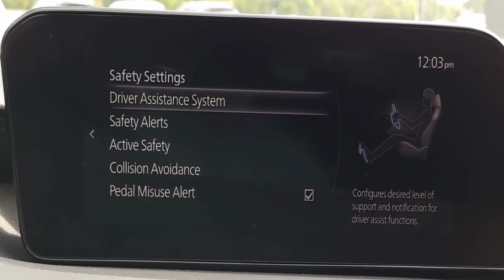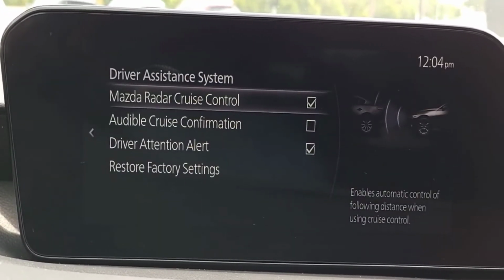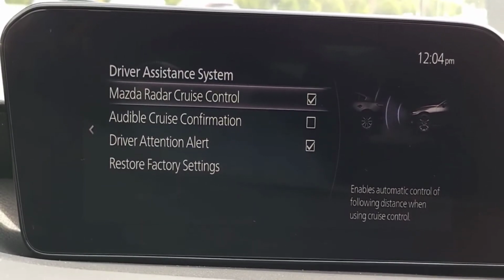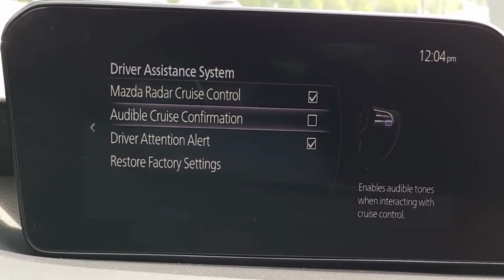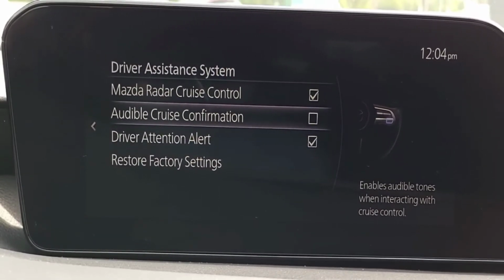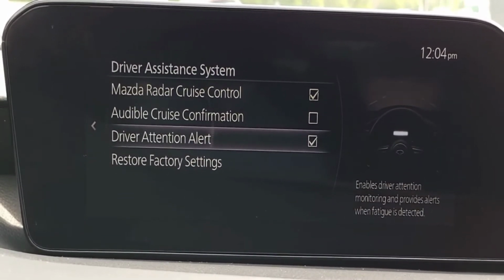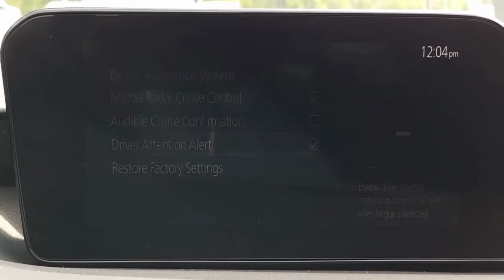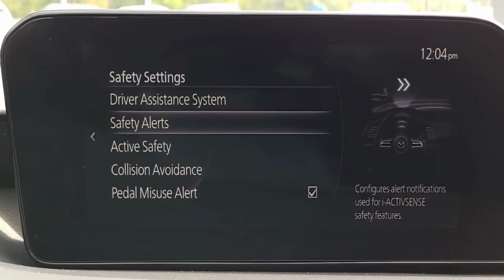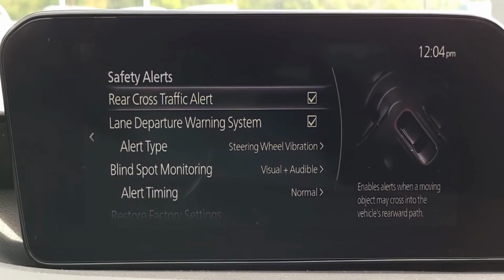Okay, so in the safety settings, in the driver assistance system subcategory, this is going to be where you'll find your radar cruise control. If you're a fan of regular cruise control, maybe you don't like radar, you can turn it off. Audible cruise confirmation creates audible tones when you're using cruise, kind of annoying. Driver attention alert, if you take your hands off the wheel for too long, it'll let you know.